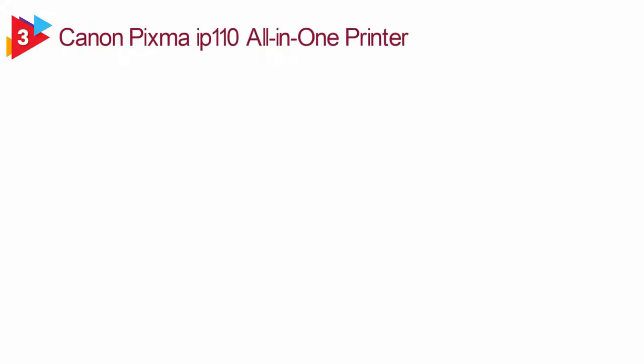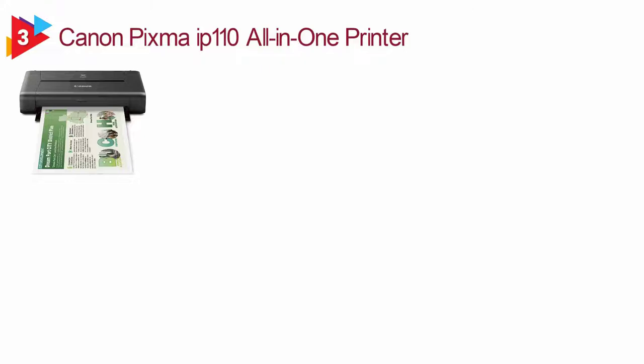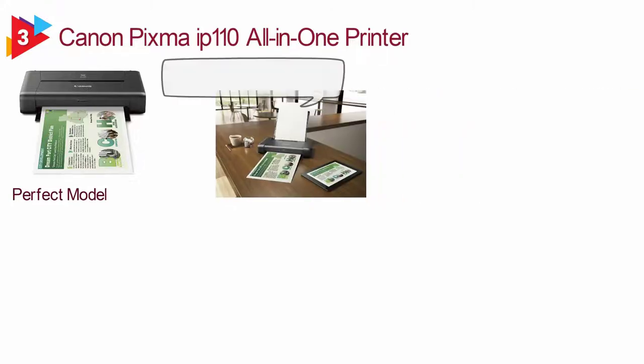Number 3. Canon PIXMA IP 110 All-in-One Printer. The Canon PIXMA IP 110 mobile printer is the perfect model to slip into a laptop bag or backpack without being bulky or cumbersome. This printer can produce up to 9 pages per minute in both color and black and white and can print 4x6-inch borderless photos in as little as 53 seconds.